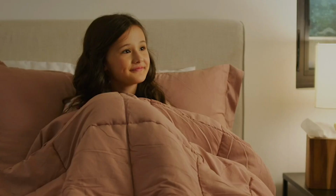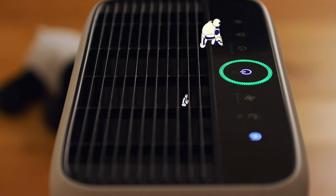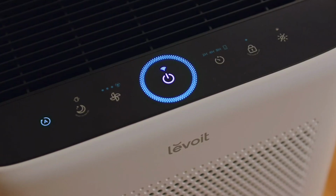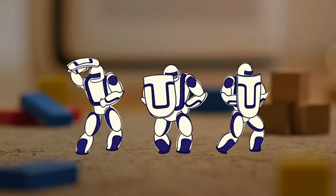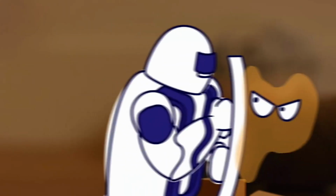However, this model is a bit pricier than non-smart purifiers, and it can get somewhat noisy when running on the highest settings. If you love integrating smart devices into your home and want fast air purification, this purifier is a great option. That said, the higher price point and noise levels may not be necessary for everyone, especially if you don't need the app connectivity.